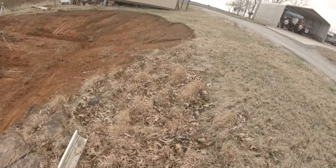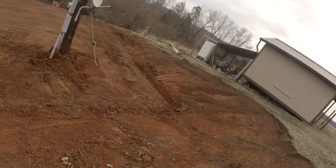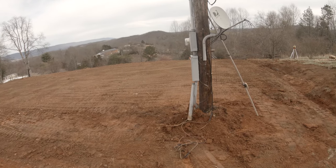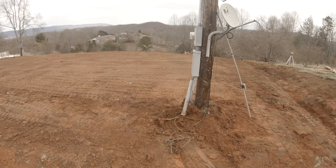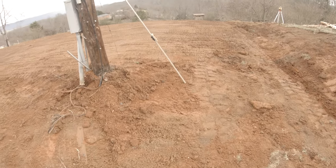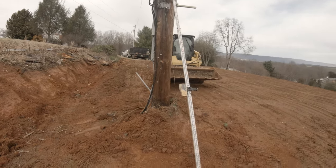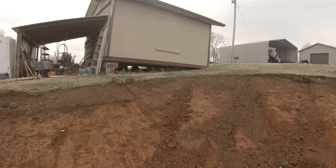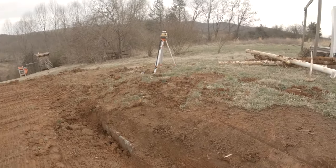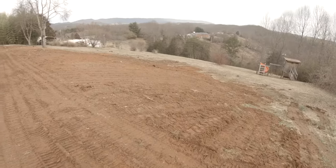We don't know what's gonna happen with this pole. We know it's gonna have to be moved for the house to go where it's been planned to go. But we may have to come back and put that up somewhere else. But we'll figure all that out. Won't be no big deal.